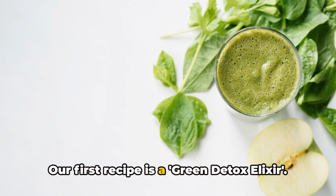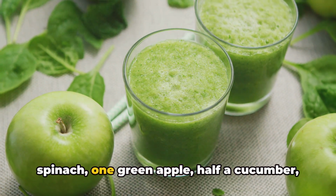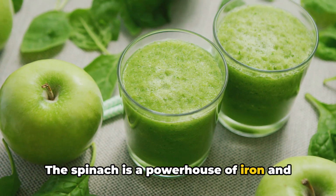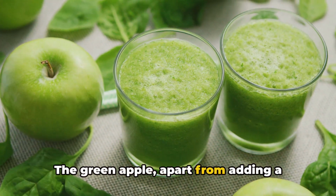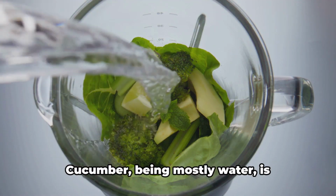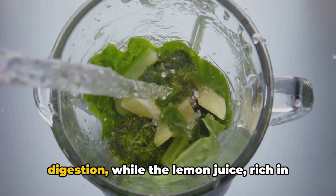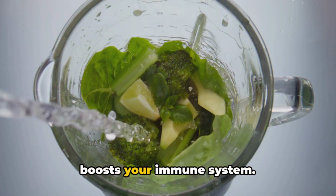Our first recipe is a green detox elixir. For this, you'll need a handful of spinach, 1 green apple, half a cucumber, a piece of ginger, and the juice of 1 lemon. The spinach is a powerhouse of iron and vitamins A, C, and K1. The green apple, apart from adding a sweet and tangy taste, is packed with fiber and antioxidants. Cucumber, being mostly water, is incredibly hydrating and low in calories. The ginger adds a zing and aids digestion, while the lemon juice, rich in vitamin C, gives a refreshing kick and boosts your immune system.